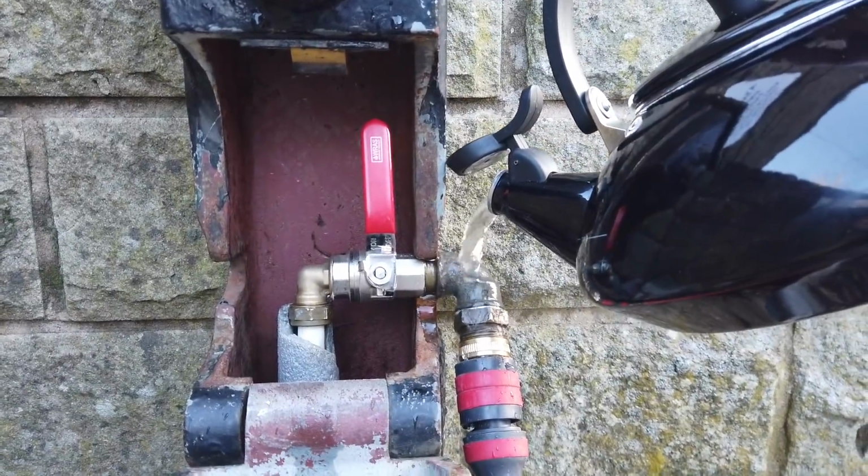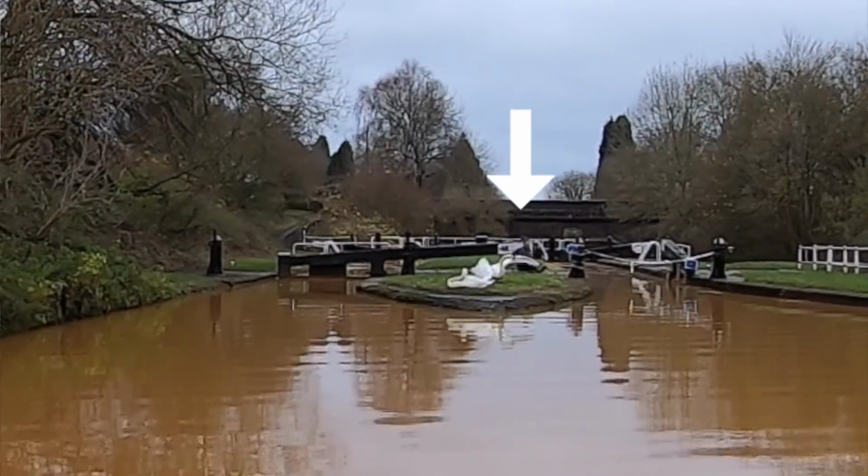Another popular question is, do the taps ever freeze up at the water points? They can do. If it gets too cold, they can. When we were at Bugsworth Basin last week when it was really cold, it was frozen a little bit, wasn't it? Yes. And all we do is pour a little bit of warm water, not boiling water, and then it just came through, didn't it? The thing to watch though is to make sure you turn the tap off and don't leave any puddles around the water point, otherwise it turns into a skating rink for the other boaters.